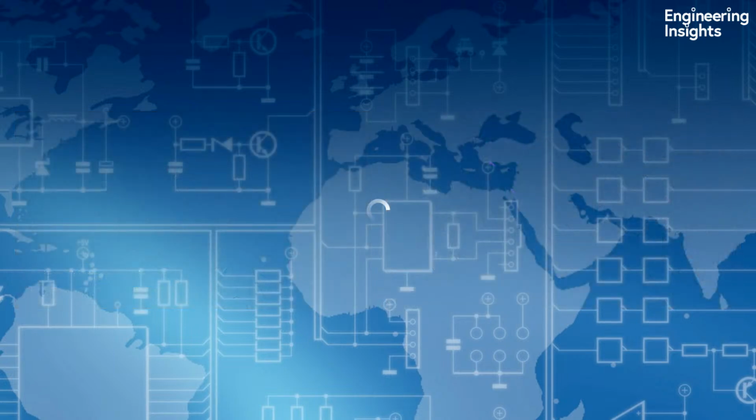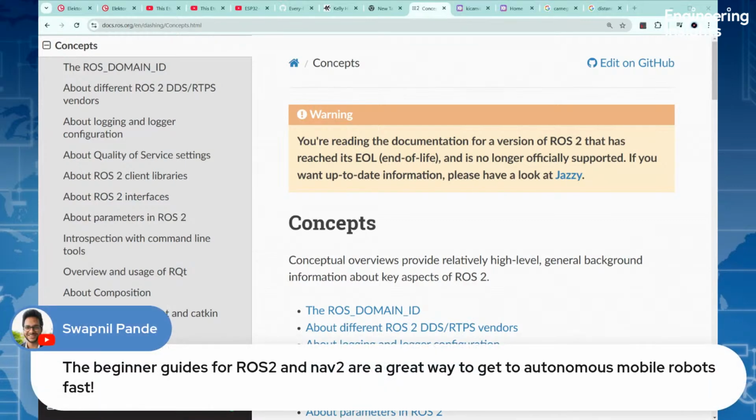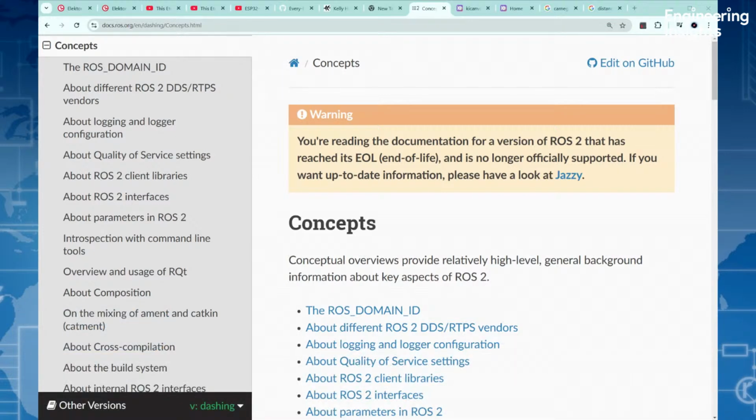Well, that's awesome. There's nothing like doing what you love and keeping the lights on at the same time. Right. Having a look at what you showed me there, ROS2, Swap dropped in and said the beginner guides for ROS2 and NAV2 are a great way to get autonomous mobile robots fast. Looks like he's excited about our conversation. He might get better sooner. We broke him out of that little virus, the sniffles. We've all had them this month.